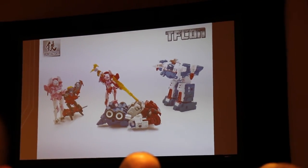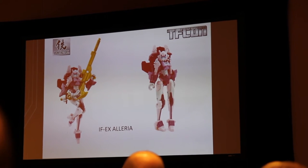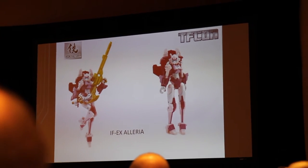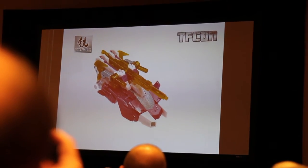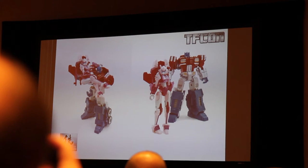That is their version of Alita 1. You go to the next slide. Alira. This figure will only be available if you pre-ordered the first batch of Ultimate Commander. It'll be a gift that they're going to give to fans. So she comes with new weapons, new head sculpt, based off the pink lady mold. The cube cover.